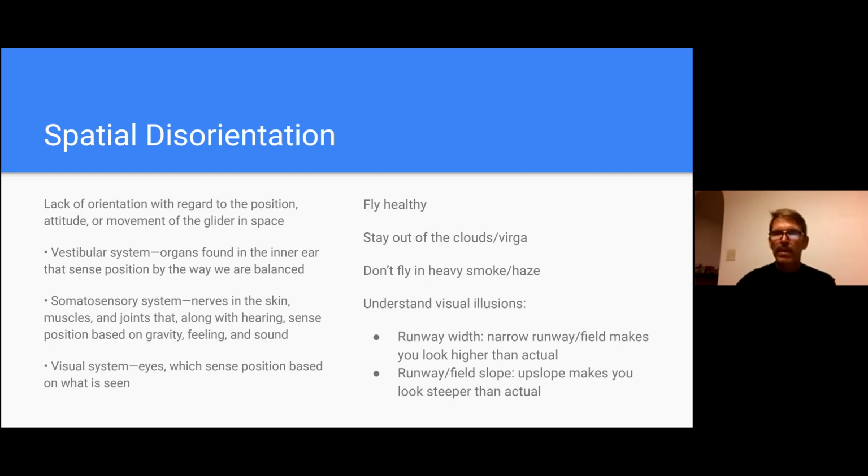So, you're trying to figure out your glide path in, just realize that if you're landing in a relatively narrow compared to length field, it's going to make you look higher than actual. And the same thing, the opposite. If it's a wide field, it's going to make you look lower than you really are.